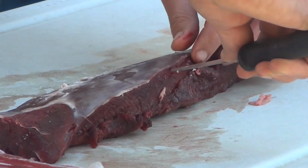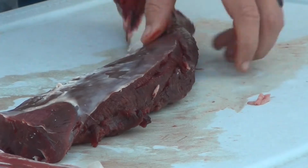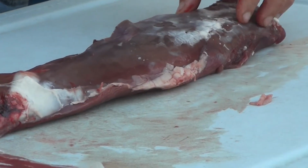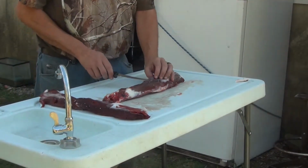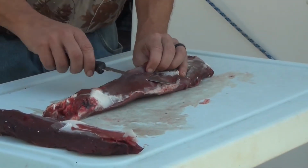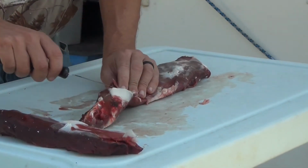Is it recording? Yes. Okay. I think it's been recording. It has been. Hopefully she does a better job recording than I do while I'm out hunting, because now that's 2 deer in a row that I haven't hit record on. So I'm just trying to get this stuff off.